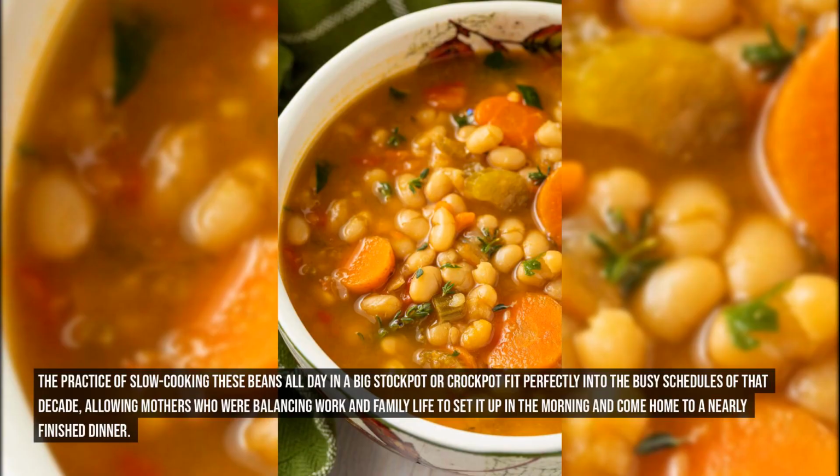The practice of slow cooking these beans all day in a big stock pot or crock pot fit perfectly into the busy schedules of that decade.